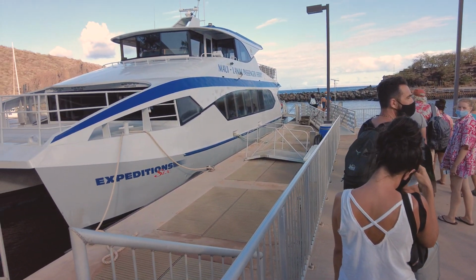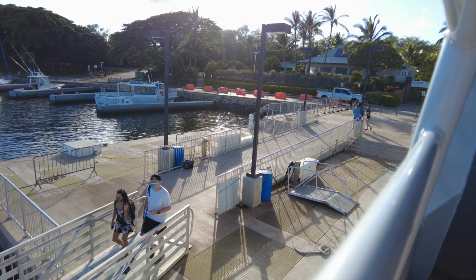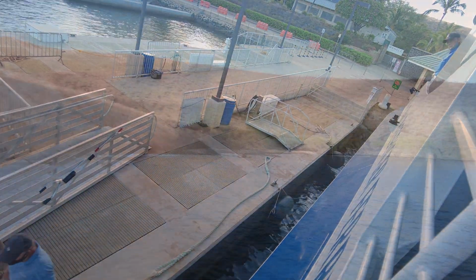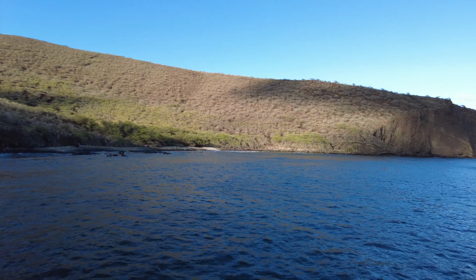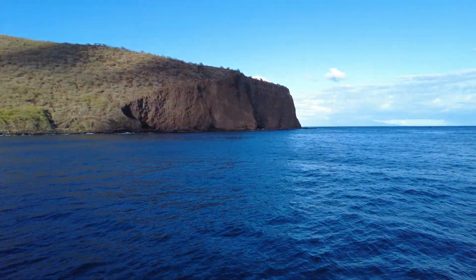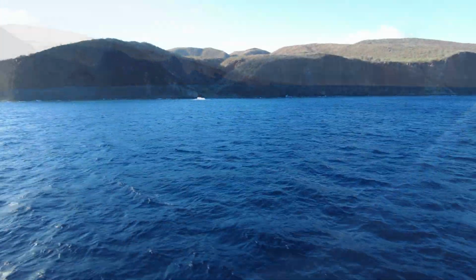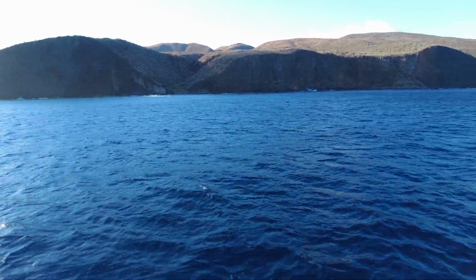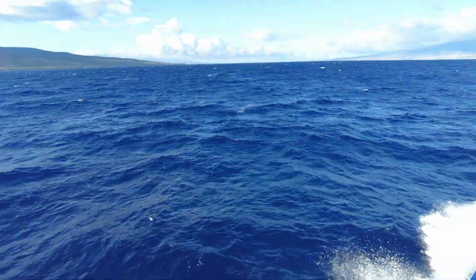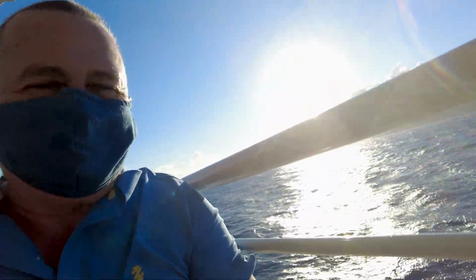It's a Sunday afternoon, so a little busier than normal. We've got the large ferry. You can see all the day trippers who have been picnicking over in the state park are on their way back to the hustle and bustle of Maui. The wind has picked up and it's definitely choppier than it was on the trip over. We're getting tossed about quite a bit.